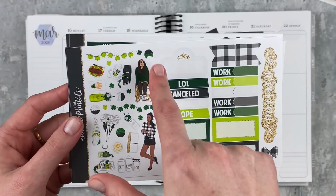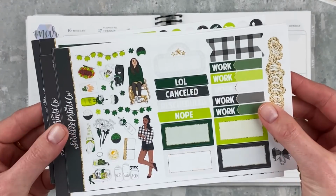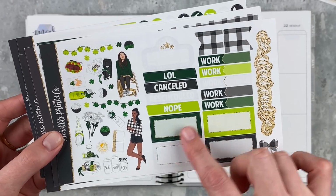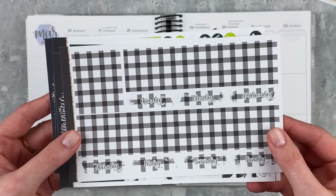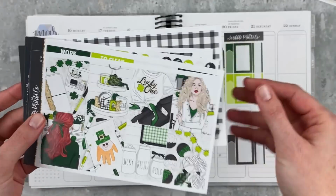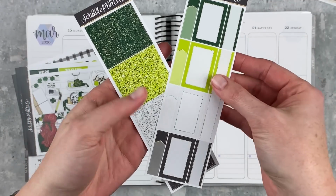And then we got some cute deco. I think I will do deco across the top. I'm pretty sure I will. And then we've got this beautiful weekend banner. Some more boxes here, and then the bottom washi, which is this cute little gingham. And then I've got the glitter headers and more boxes.